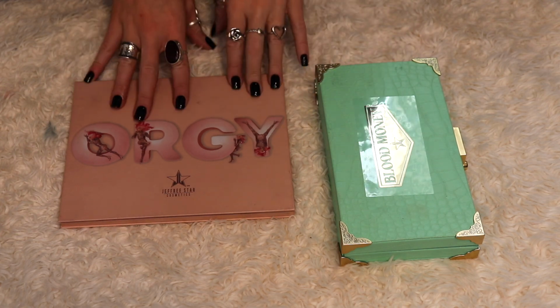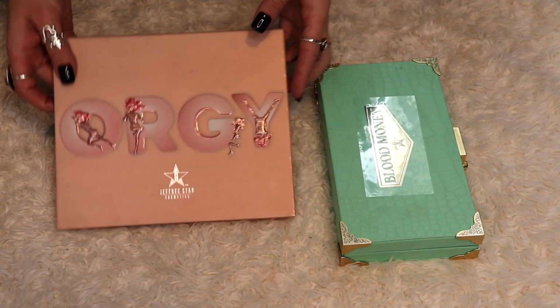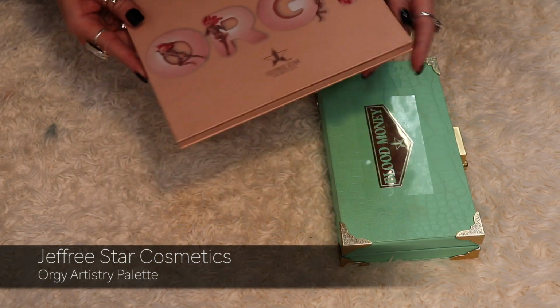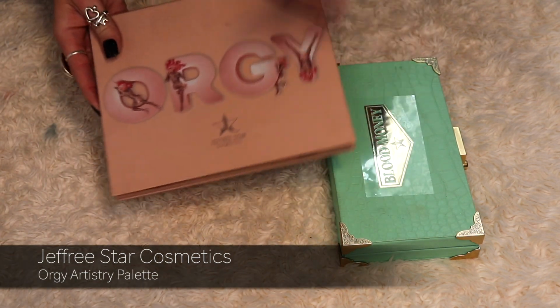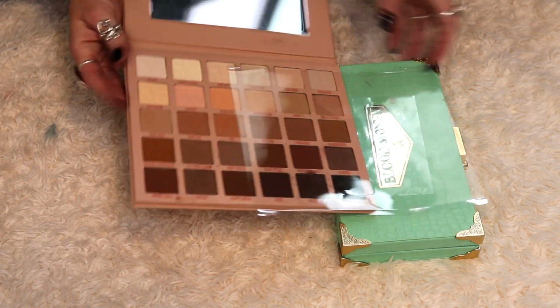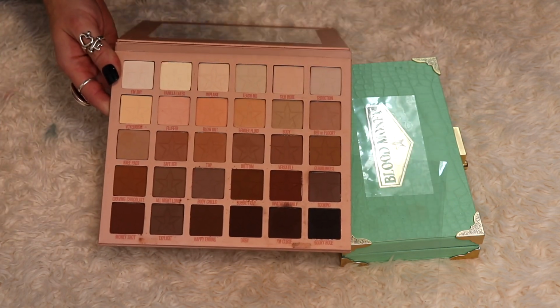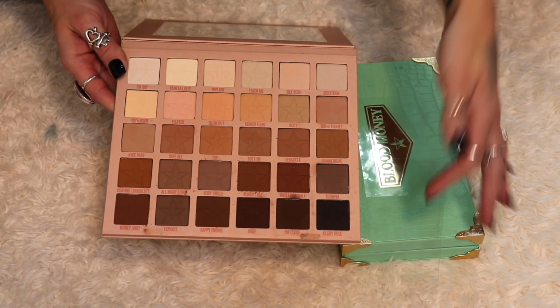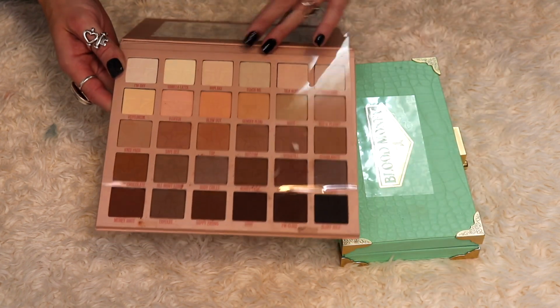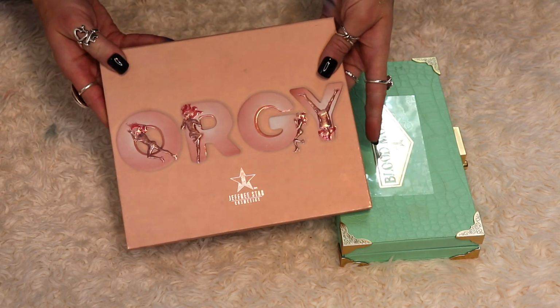I believe these are the last of my Jeffree Star Cosmetics palettes. So this is the Orgy palette, which is another one of those things. I hate the artwork on the front, but I do like what's inside. So this is a great neutral palette to own, and because I already own it and I've already paid for it, I will be keeping it because it's something that you never know you might need. So I'm keeping this one.